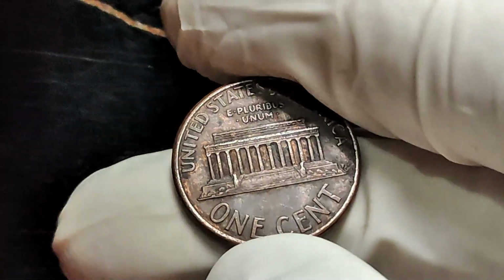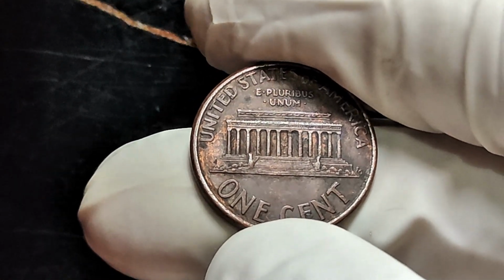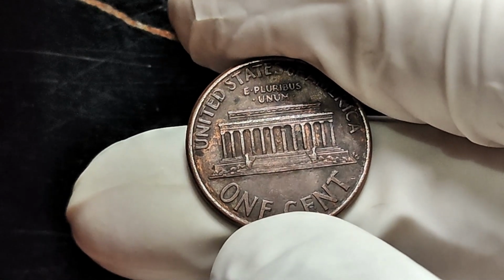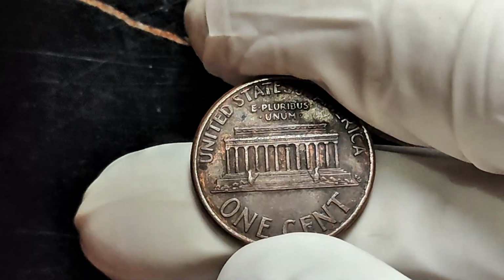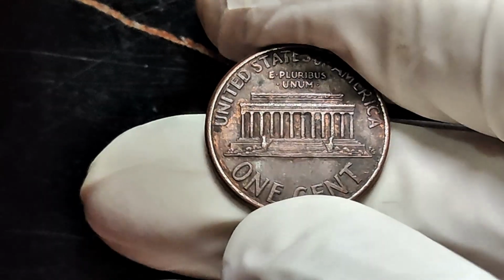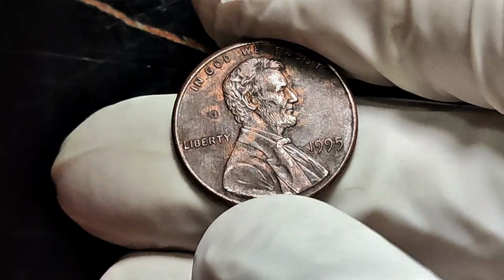Now, let me ask you something. How would it feel to discover that one of these $1,000,000 pennies was sitting in your pocket change this whole time? Would you be excited? Overwhelmed? Or maybe even a little scared, thinking about all the coins you've tossed aside over the years?